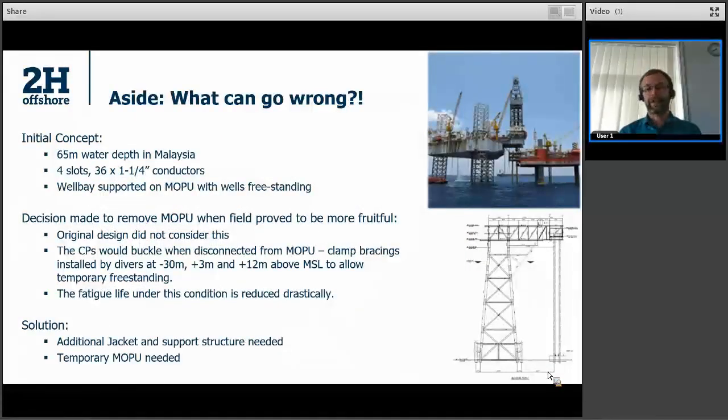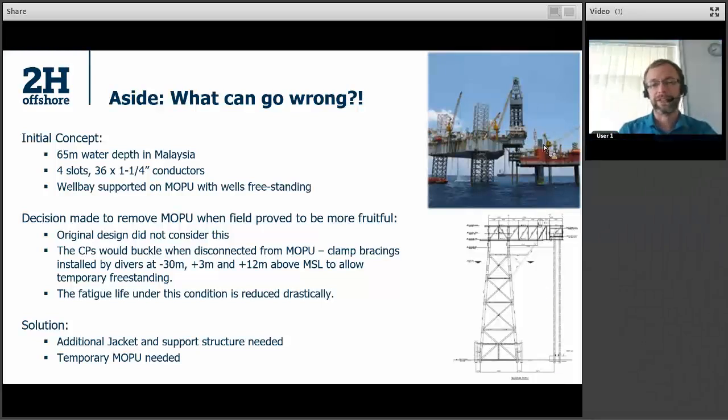I mentioned an example where things can go wrong without making those decisions, and that's what this slide's about. This was a platform that was about 65 meters water depth in Malaysia. It had 4 slots, 36-inch conductors, and it had the well bay supported on the MOPU with the wells freestanding. So in this example, the entire structure, shown in the picture top right there, was supported by the MOPU, and the wells themselves just stood within that. So these wells were not supporting the weight, or not designed to support the weight of the whole platform. So they went down the no freestanding platform route.